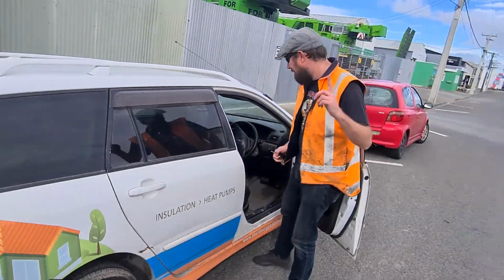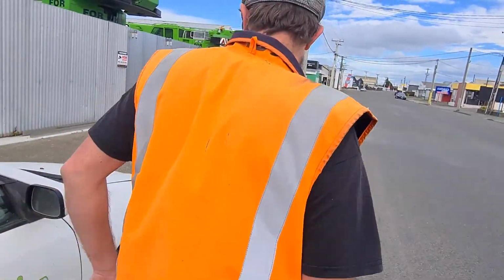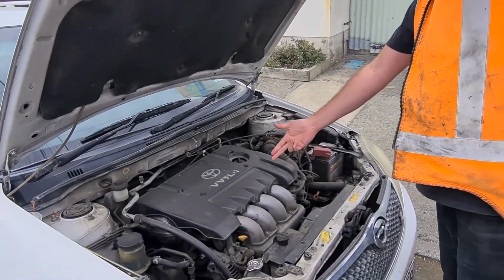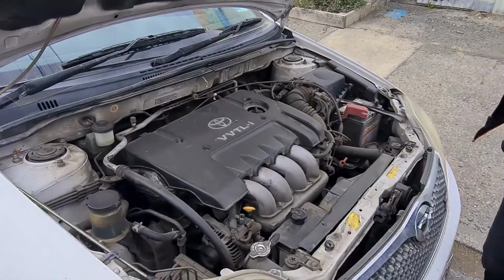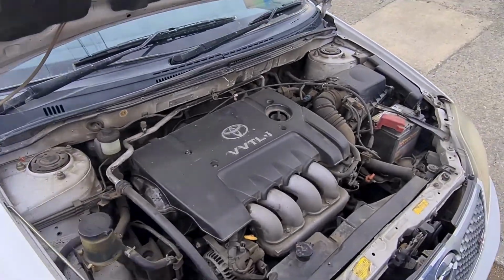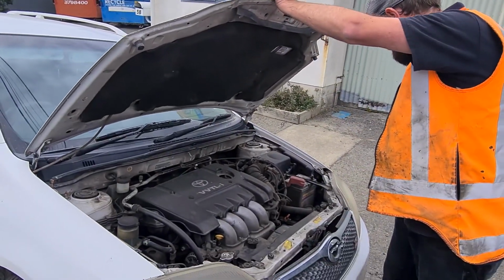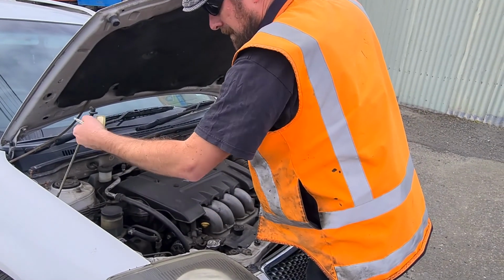But what they don't know, or never realised, is that this being the Fielder Z, it's a 1ZZ, not a 2ZZ. No, it's VVTLI 2ZZ, a 190 horsepower engine. And I guarantee no one in the company had any fucking idea. You reckon it goes? Let's hear it go. First thing you should do is take the airbox off.